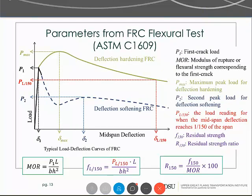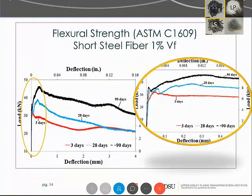A lot of times, I'm going to go back again for steel, it's kind of like a yield stress of the concrete, if that helps, if you're going into deflection hardening. So it would be the peak load, and I think I can do my mouse here. So it would be like this peak load here would be your flexural strength.